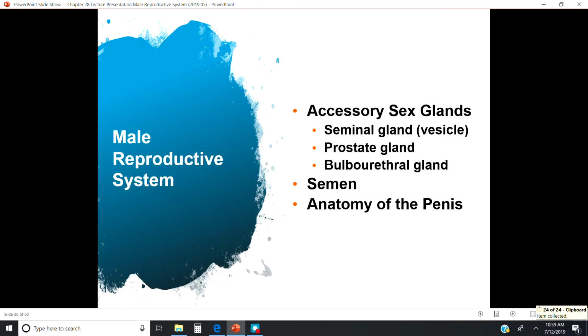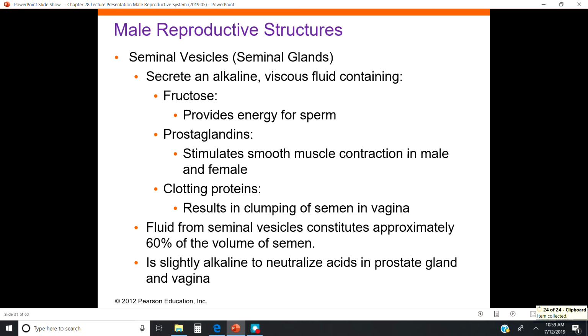In this lesson, we'll take a look at some of the glands that are important to the male reproductive process. We call them accessory glands. We'll take a look at the seminal gland. Some people call it the seminal vesicle, right? It's the same thing. We'll take a look at the prostate gland. Then we'll take a look at the bulbourethral gland, which you may know as the Cowper's gland. Then we'll take a look at semen, what makes up semen, and then we'll finish up this lesson by taking a look at the anatomy of the penis.